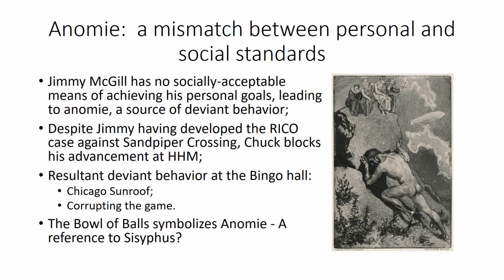Jimmy McGill has no socially acceptable means of achieving his personal goals. This leads to a condition known as anomie, a mismatch between personal and social standards and a recognized source of deviant behavior. Despite Jimmy having developed the RICO case against Sandpiper Crossing, his brother Chuck blocks his advancement at HHM. The resultant deviant behavior by Jimmy, as expressed at the bingo hall, includes telling the Chicago Sunroof story and corrupting the game of bingo in order to pressure Irene Landry to settle.